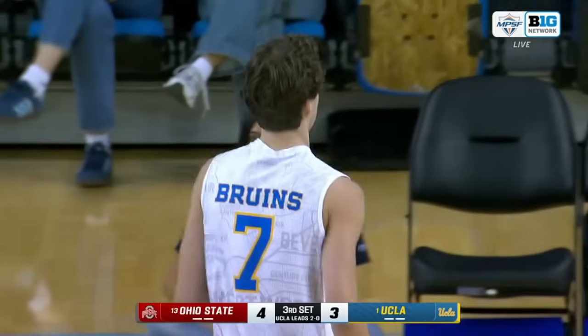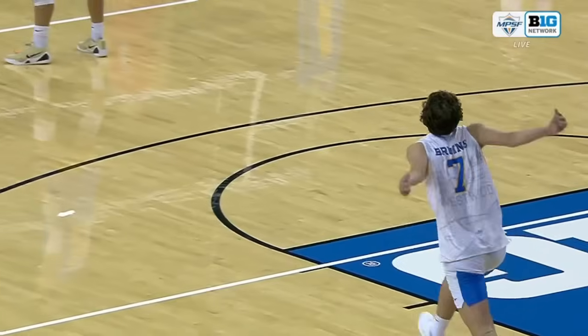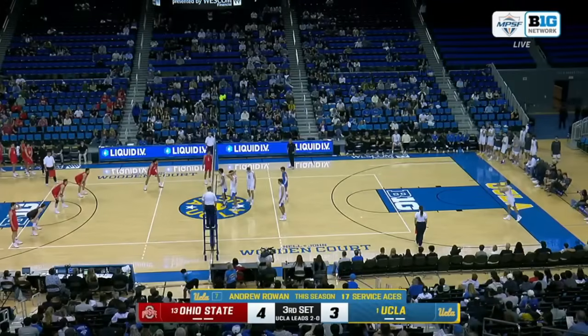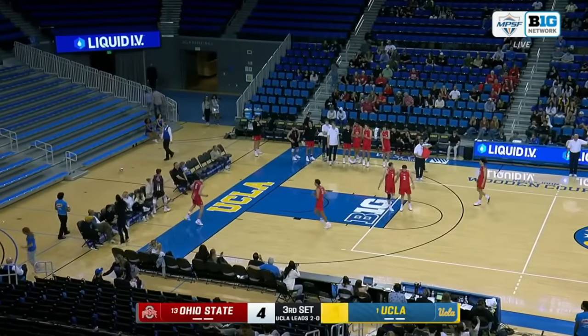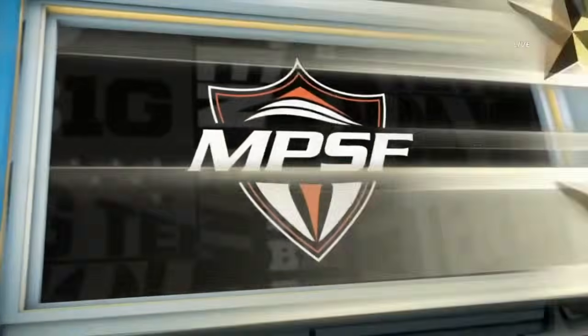Andrew Rowan finally closed out that record-setting second set, 48-46, but what a weapon he has from the service line. Back-to-back aces. That's a nasty arm, and he also has a little bit of a unique approach.